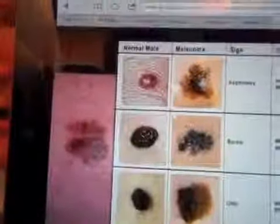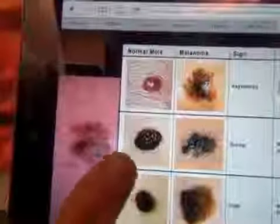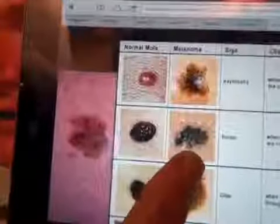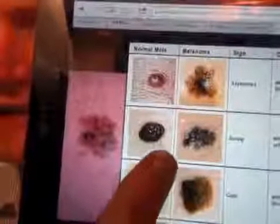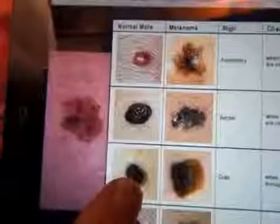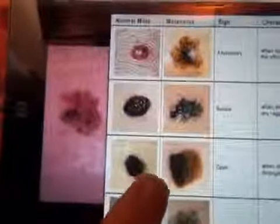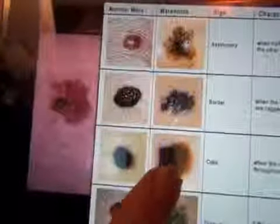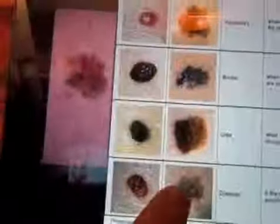B is border. Here's a regular mole and the border is nice and sharp. The edges are nice and sharp. Melanoma, you have the edges sort of fading into the skin, very irregular. C is color. Uniform color, looks the same all throughout. This, you have a little bit of brown, a little bit of black, different colors throughout.